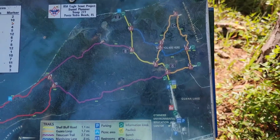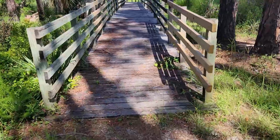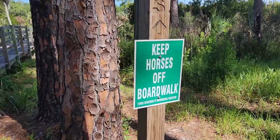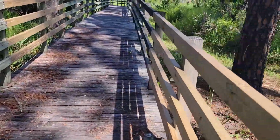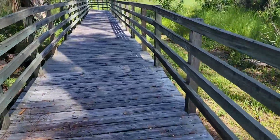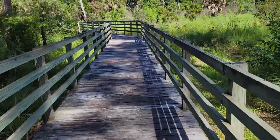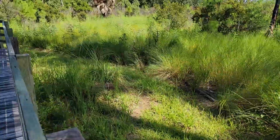So, yeah, and this is the first little bridge. I love bridges or boardwalks. And hey, keep your horses off my boardwalk. Anyhow, I guess the horses just walk on the water, on the land. So, haven't seen any horses out here. Anyhow, this is much better than walking through that stuff.